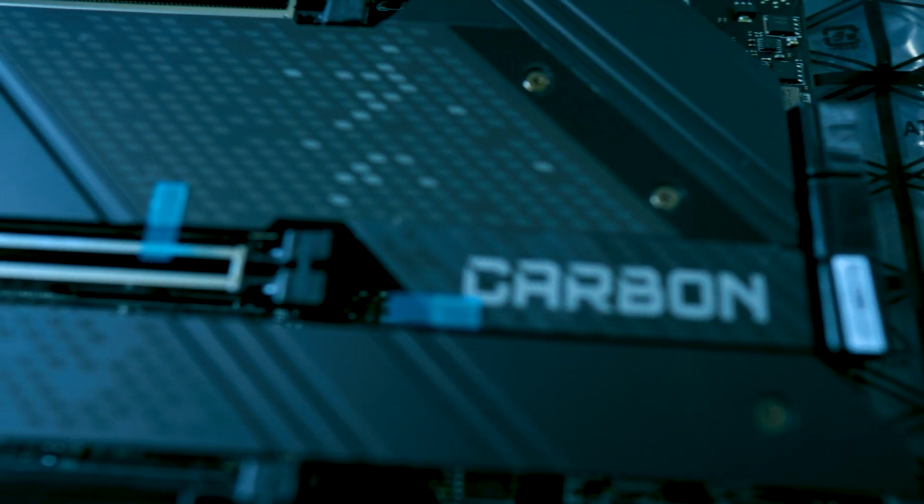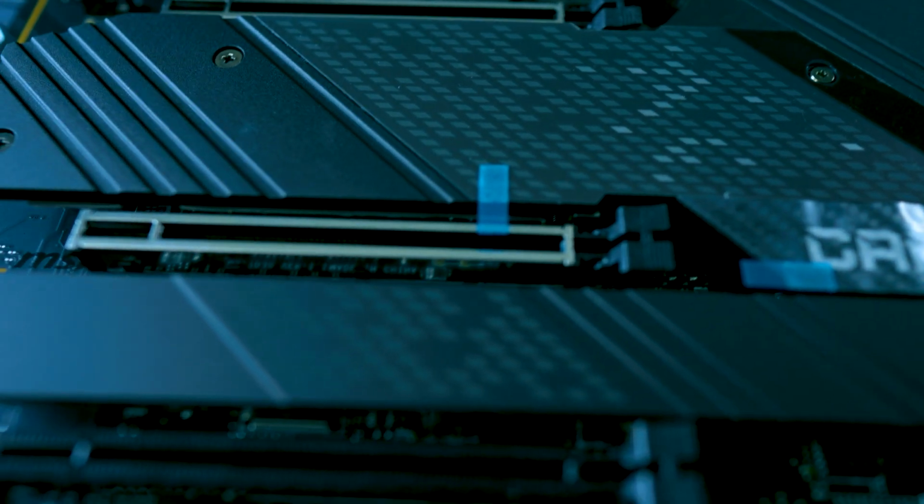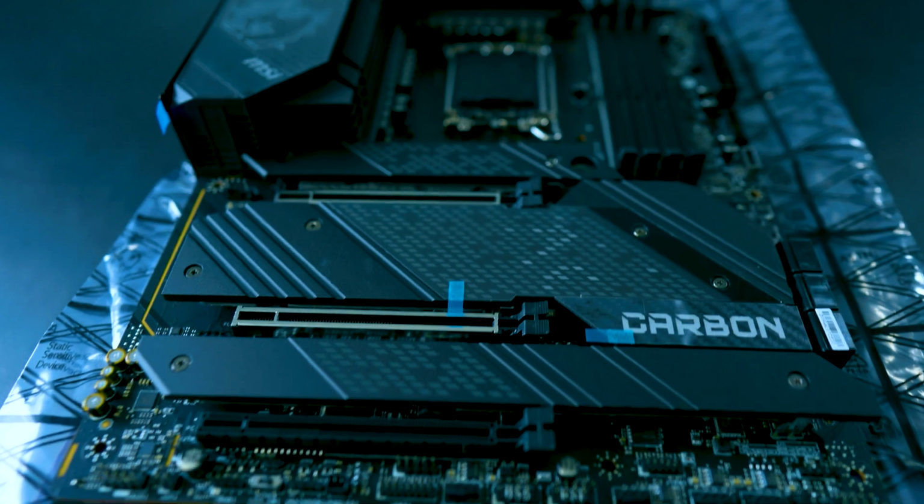The best part is you can purchase a beast of a motherboard for only $399.99 USD. That is a very tough price to beat when it comes to Z690 motherboards.